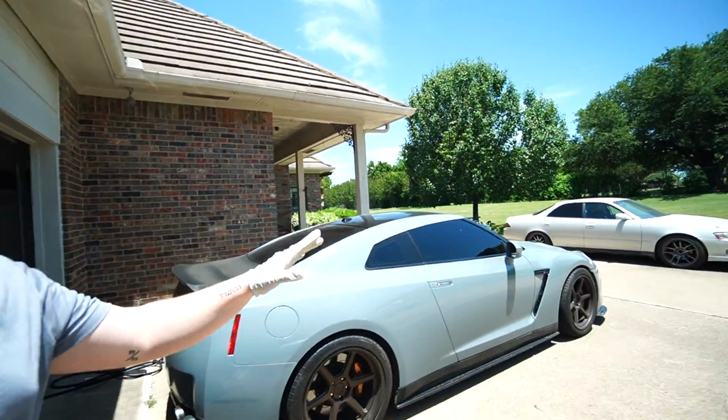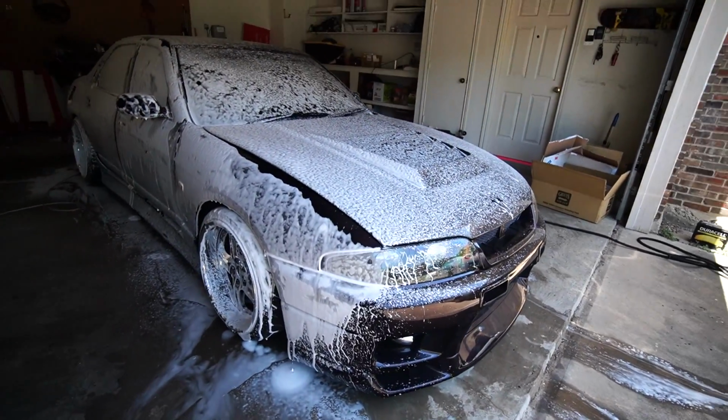A lot of people also ask me why I wash indoors. You absolutely should wash inside if you have the opportunity, if you're not too close to drywall. The reason is when you're washing outside, the sun heats things up and dries things a lot quicker, and the last thing you want when you're doing a detailing job is water spots. So inside is the move.